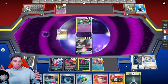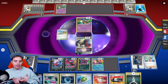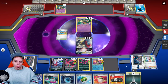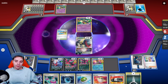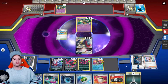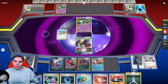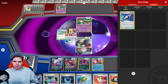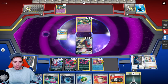They can now use Sableye, sprinkle Radiant Greninja, sprinkle Galarian Moltres V, and then they are at 3 prize cards remaining. If they then have a Sky Seal Stone and a way to KO the Darkrai, they could technically get there, but... them having the Sky Seal Stone would require something like a Choice Belted Dragonite to come into play. I don't know how many Mirage Gates they have already played. 1. I think there's one in the Lost Zone either as well. No, there's not. It looks like the opponent is like clearly not doing anything anymore.